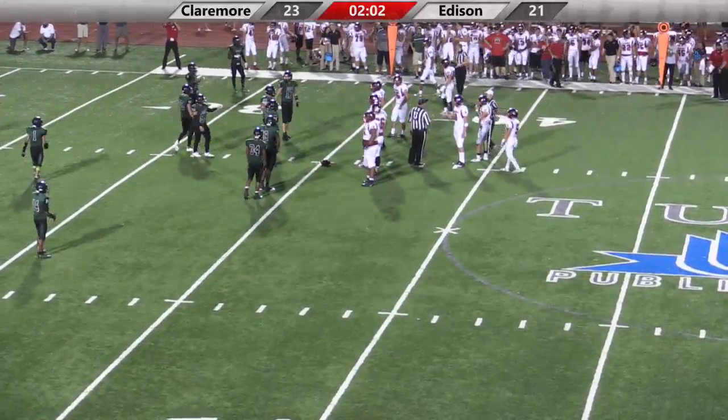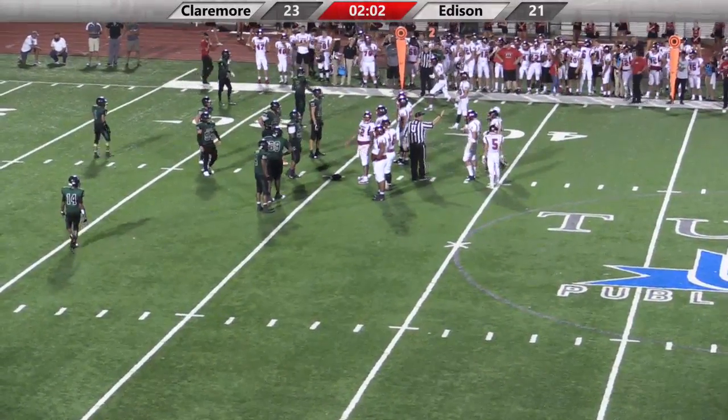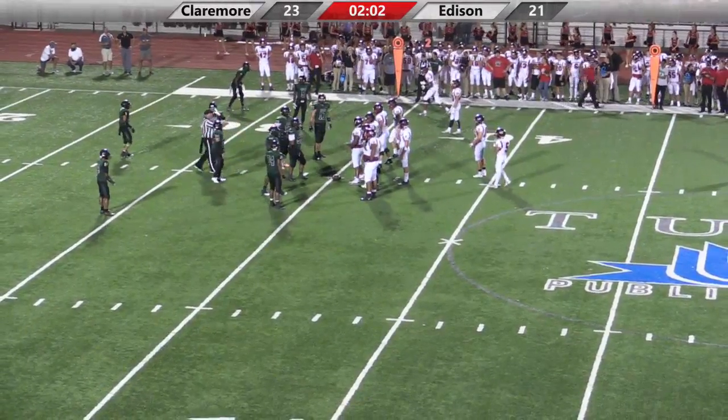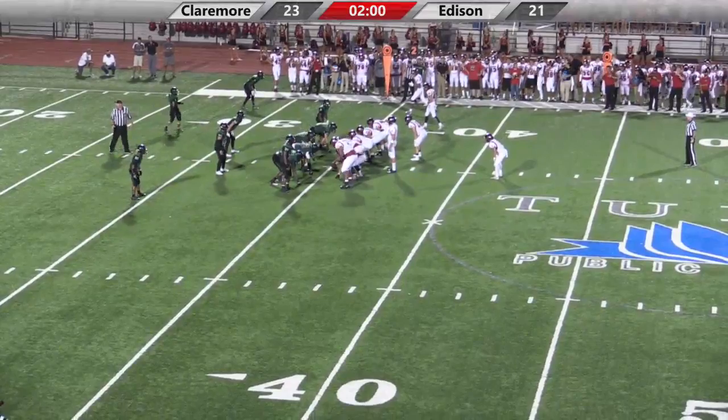Zebras need to do a good job here. Murdoch is talking to the umpire. We need to stay in the huddle. I don't know why we're at the line. They're winding it right now. 2 minutes. Why are we even?